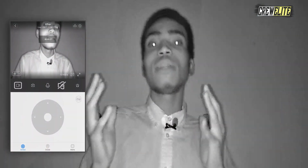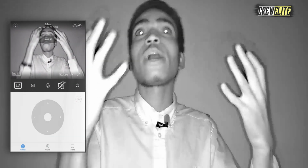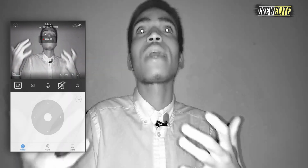There's a lot of features with the security camera, and obviously the last thing that we haven't tested out is night vision. So what I'm gonna do is include a clip right here. This is how the night vision of the security camera looks. And you guys can see, I can see my full entire face, I can see all my expressions and my body. So the night vision is really effective with this security camera.